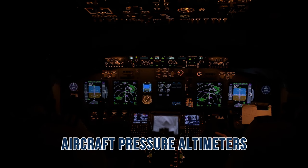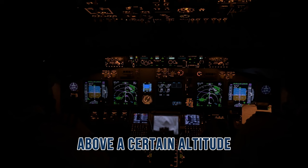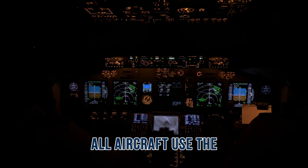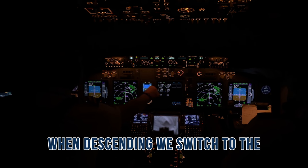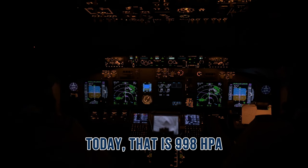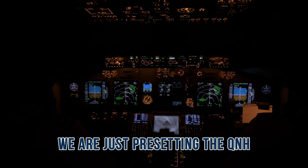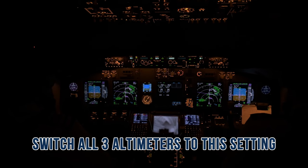Aircraft pressure altimeters indicate the elevation of the aircraft above a defined datum. Above a certain altitude, all aircraft use the standard setting of 1013 hectopascal. When descending, we switch to the actual pressure on the ground. Today, that's 998 hectopascal. We're just presetting the QNH. Later on, at point NIRSI, we switch all three altimeters to this setting.